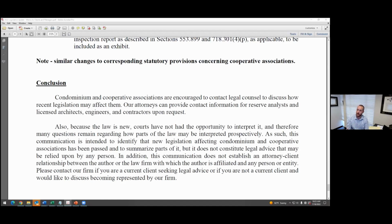Because again, we're talking about liability. There's potential liability on the reserve analyst side here too. If they're taking what the engineer provides, and they don't provide good information for the association to rely upon for how much should be collected, and there's an issue there, that could give rise to liability for the reserve analyst too. So everybody needs to be on their game for this.